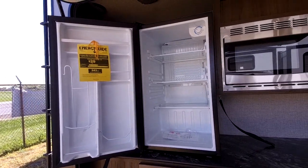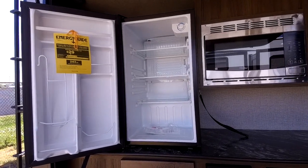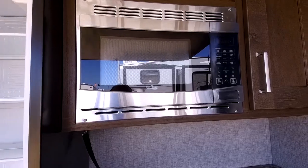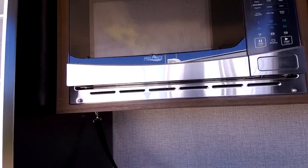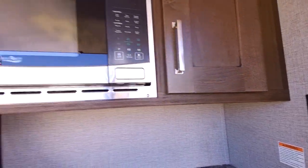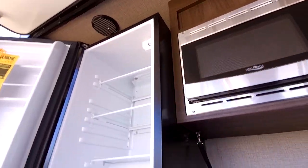Like we were talking about, a lot of outdoor kitchens, they're condensing them, but Laredo, they just want them to be big. So you also have a residential power microwave out here, so that way you don't have to constantly go in and out from your camper. You can just use the microwave outside. You also have power connections for a coffee maker, blender, whatever you'd like. There are more LED lights here as well, and also speakers for the radio.